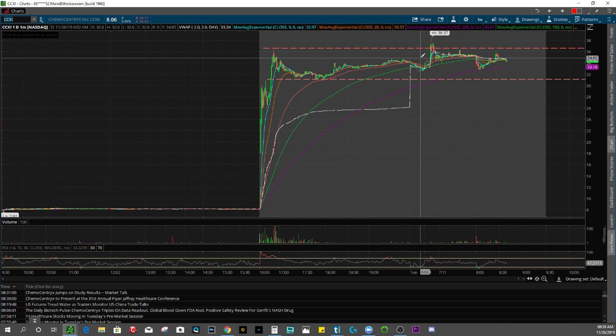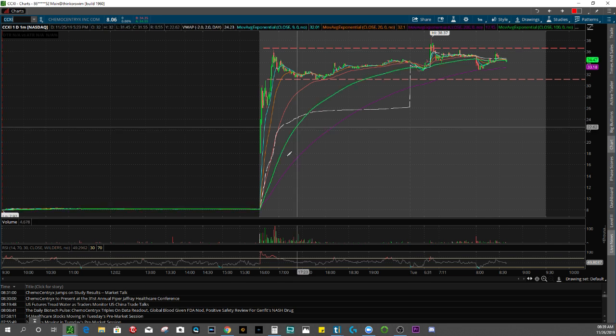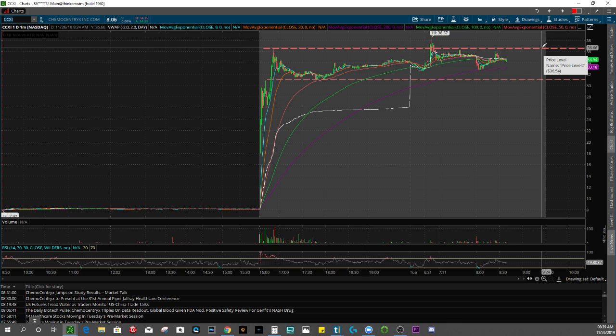Pretty straightforward. You can look for a long over the pre-market high. That's pretty much the go-to play for most people unless you get a dip buy or something. So yep, look for long buys, trade over the pre-market high level here. Pretty much a gap and go. Gapped up, holding sideways, watch it to make a rip. Okay, cool.